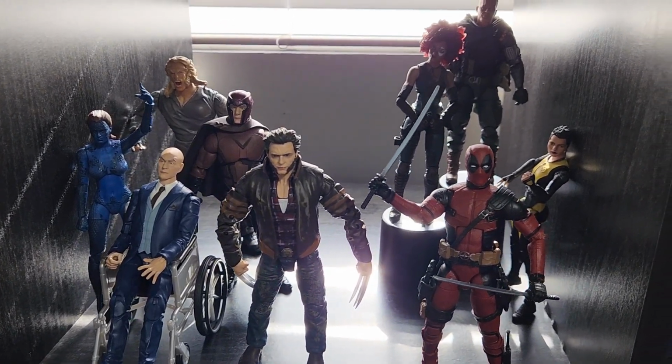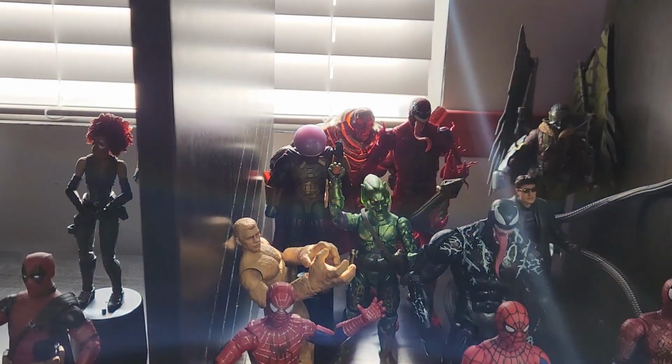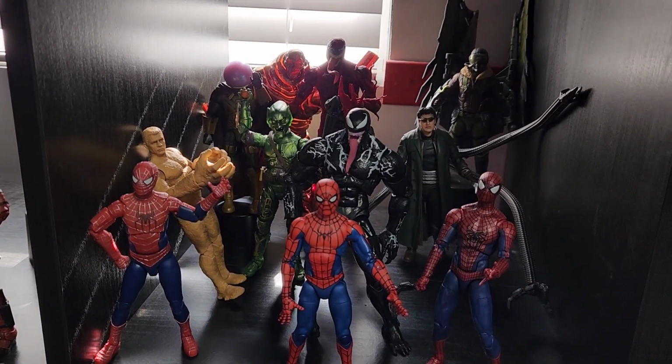I also pre-ordered Colossus, Deadpool, and Wolverine figures from Deadpool and Wolverine. That won't come out until November and December. And last but not least is the Sony Spider-Man shelf, some from the MCU and some from the Venomverse films.